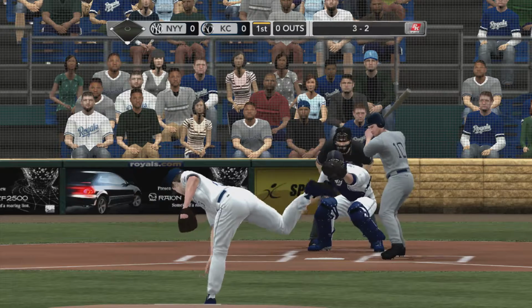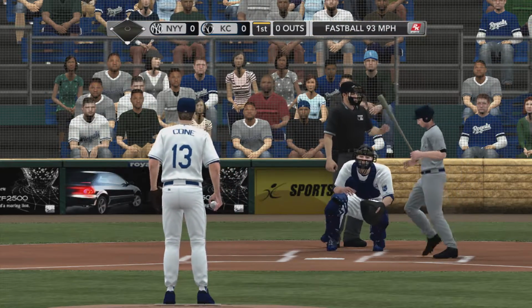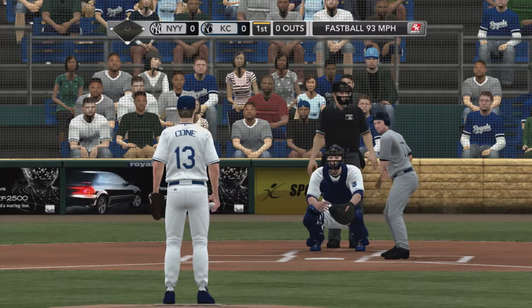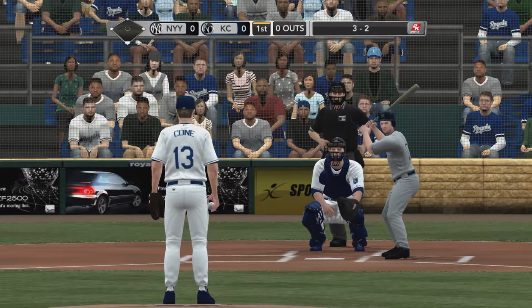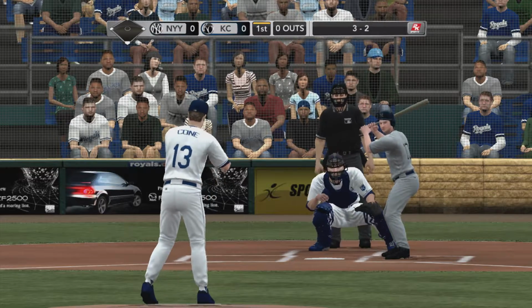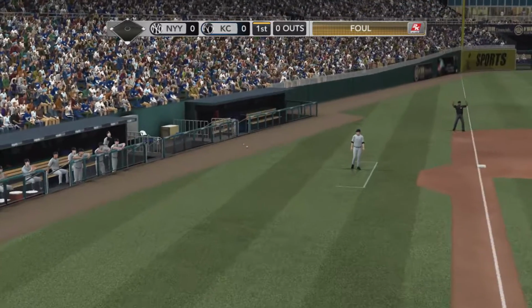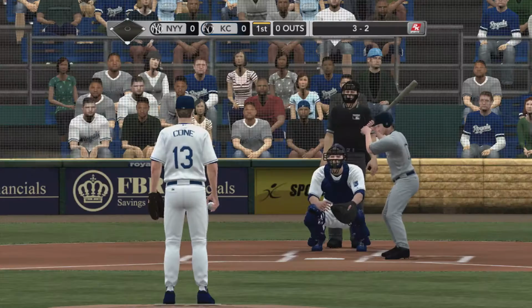Here's the delivery. Tough pitch to lay off that time. Full count, 3-2. Well, he tried that four-seam fastball up in the zone to get him the chase. Tough pitch to lay off of. Good job by the hitter. Here's the payoff pitch. Foul. And this is bounced foul to the left side.